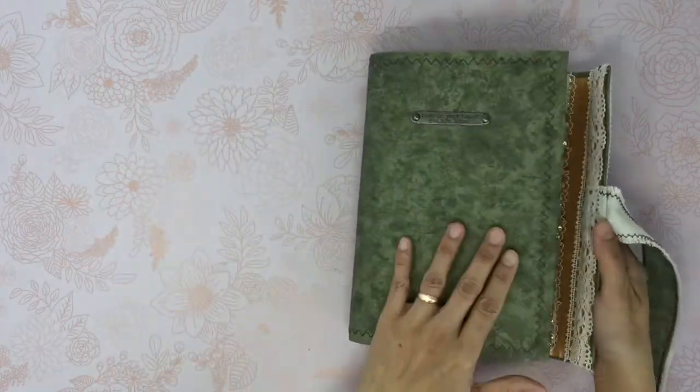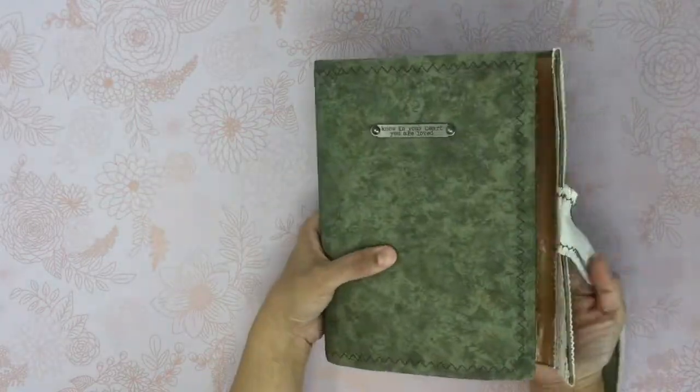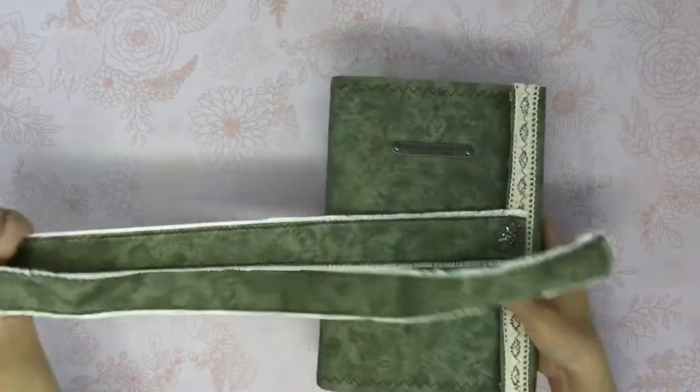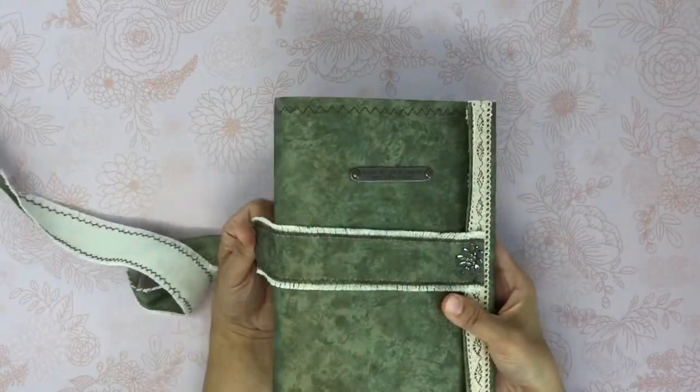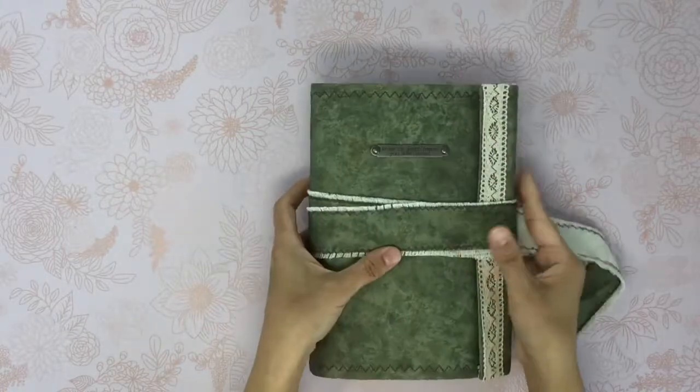And so this is the journal that I call Devotion Journal, very easy to expand and add more decorations as you go. I had so much fun making this journal. It's one of my favorites, and I hope you like it.